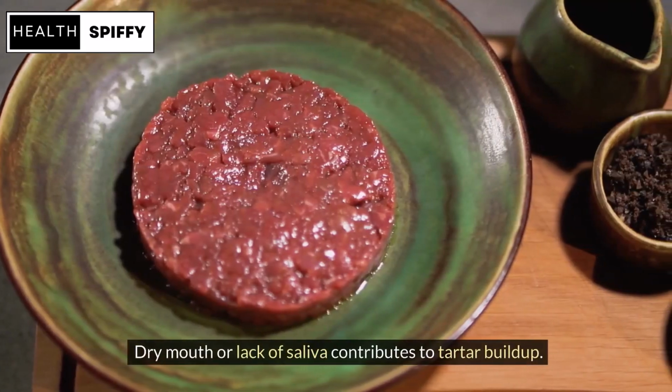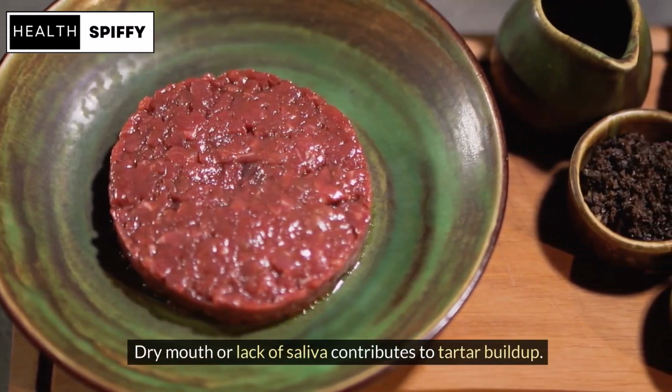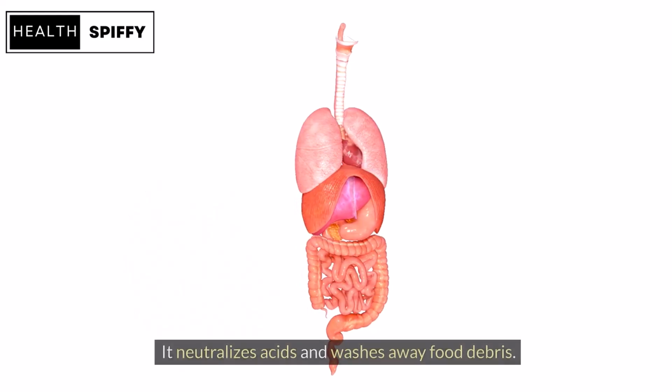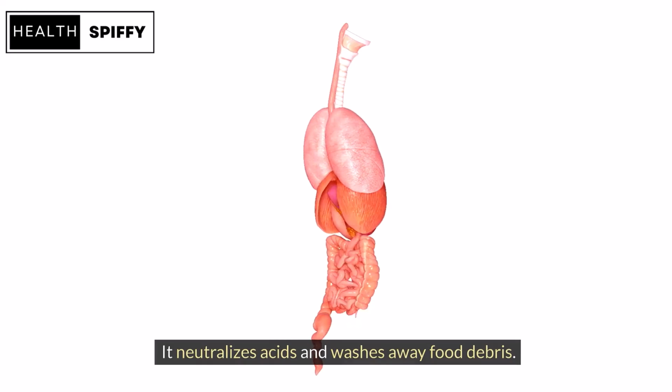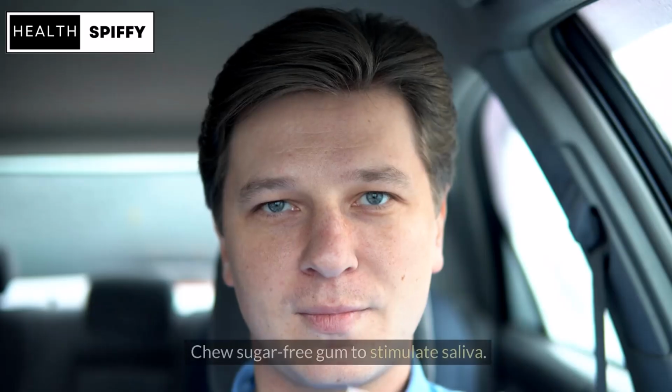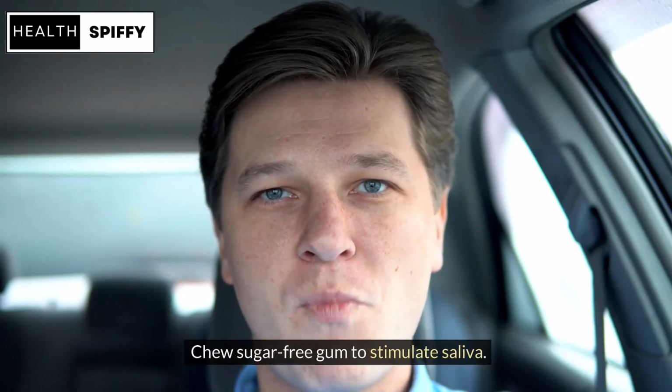Dry mouth or lack of saliva contributes to tartar buildup. Saliva has antimicrobial properties. It neutralizes acids and washes away food debris. Drink plenty of water to prevent dry mouth. Chew sugar-free gum to stimulate saliva.